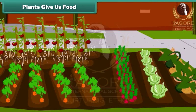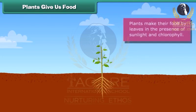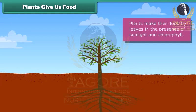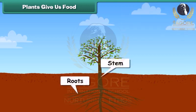Dear friends, as we know, plants are an important source of food. They give us fruits, vegetables, and cereals. You'll be surprised to know that these plants also need food to grow. They prepare food in their leaves in the presence of sunlight and chlorophyll. Then some food is used by plants, and the remaining is stored in different parts of plants like roots and stems. Friends, we eat the stored food of plants in these plant parts.